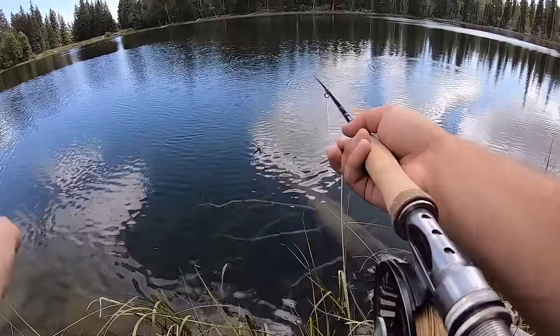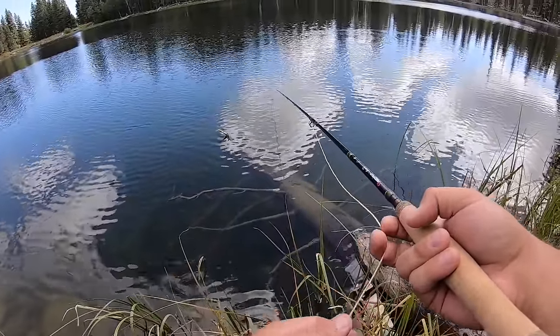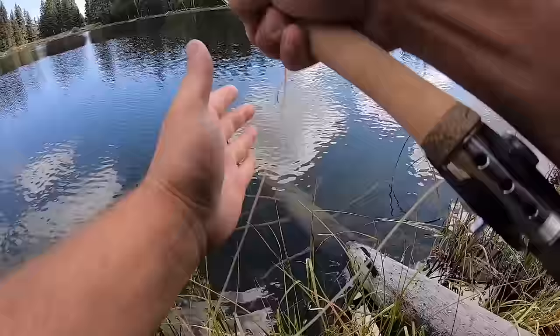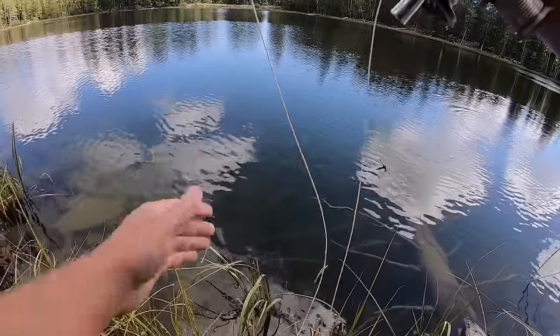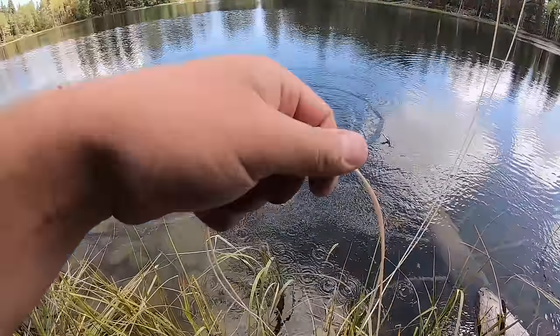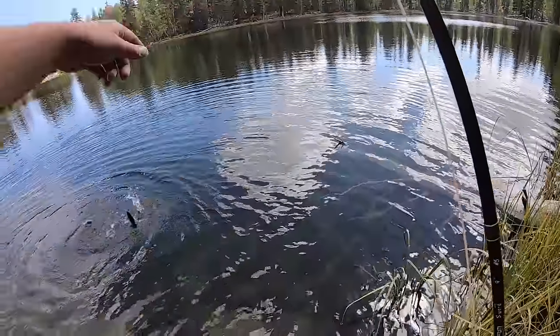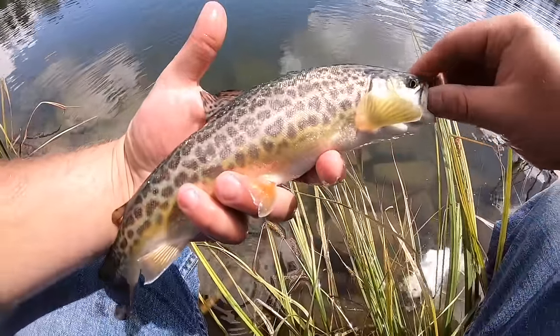Because my line was all curvy, you know? Dang it. That was a missed opportunity. Should have had him. There he is again. Instantly back in there. But you get hit again. Another tiger. This is so much fun, dude. That's the fourth one off this log. Another nice tiger. Nice, nice.